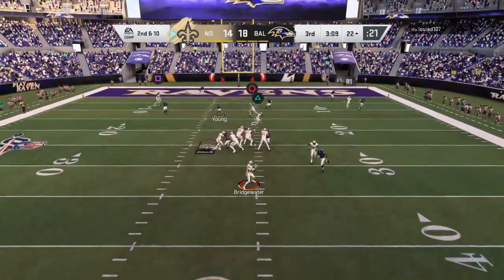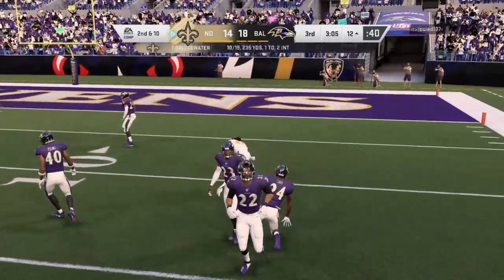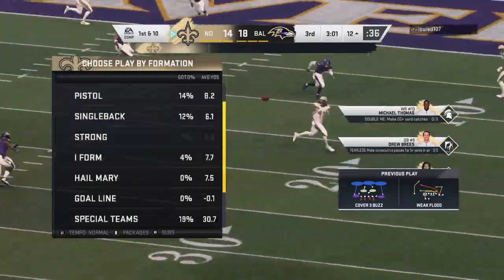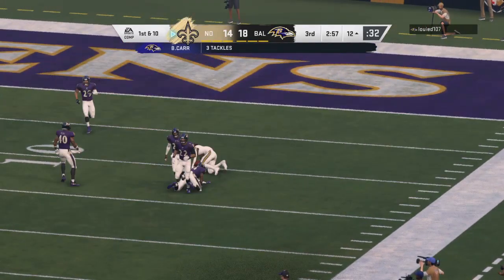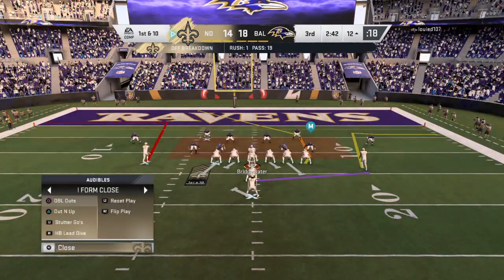They'll throw again. Bridgewater. And this time he's got the hook up. It's complete. And he's going to be taken down with the 1st down at the Ravens' 12-yard line. Looked like a pretty good, safe play right there. No, he's had trouble with the interceptions in this game there. Hits his guy out in the flat.